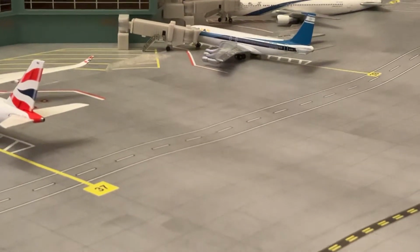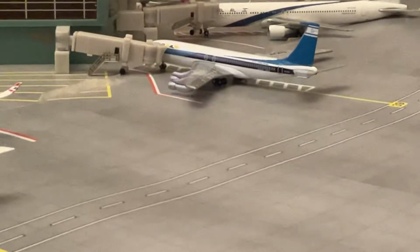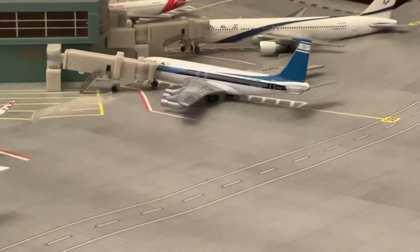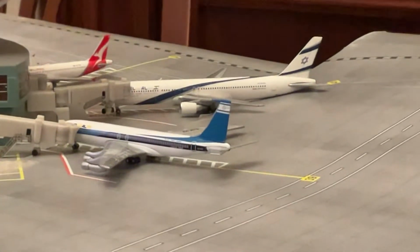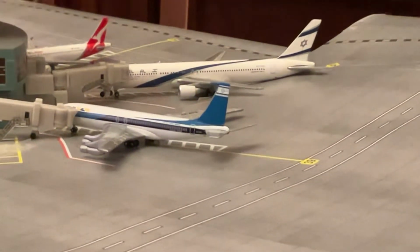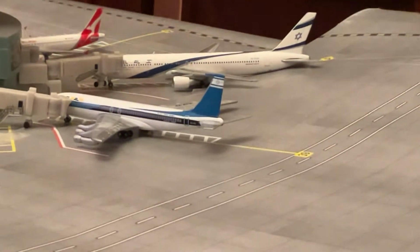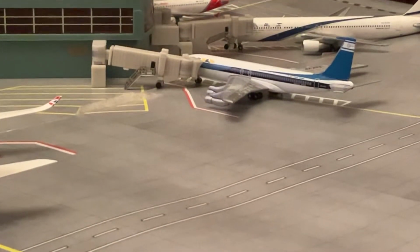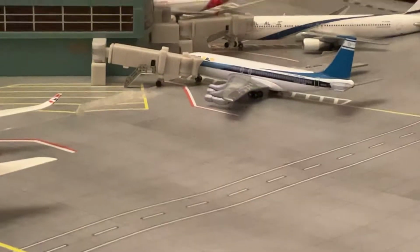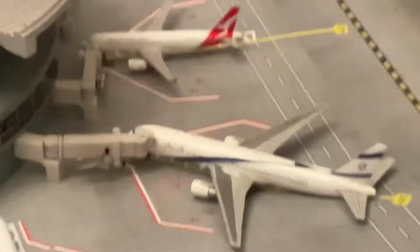Right over here, we have an El Al 707-300. He's arriving from Tel Aviv. It's the same year as El Al 767. So the 767 is actually connecting through Toronto to pick up more passengers. I forgot to mention this 707 is actually connecting through New York due to range issues.